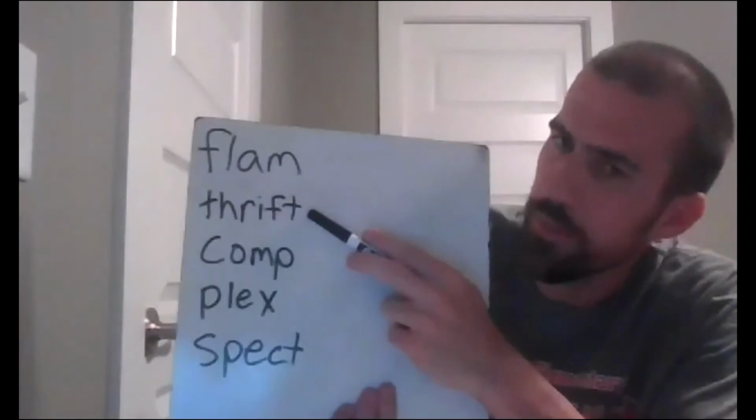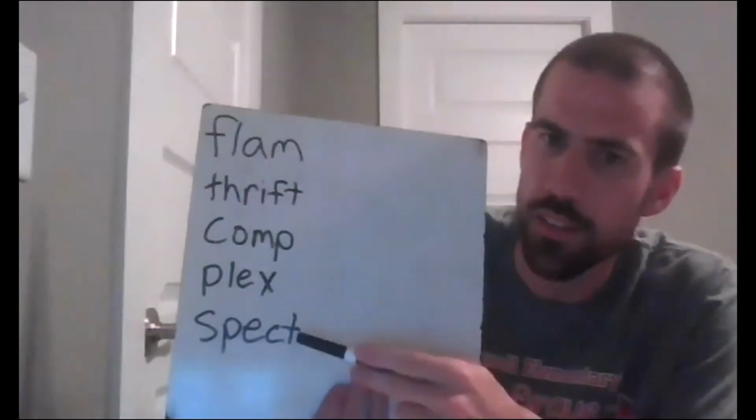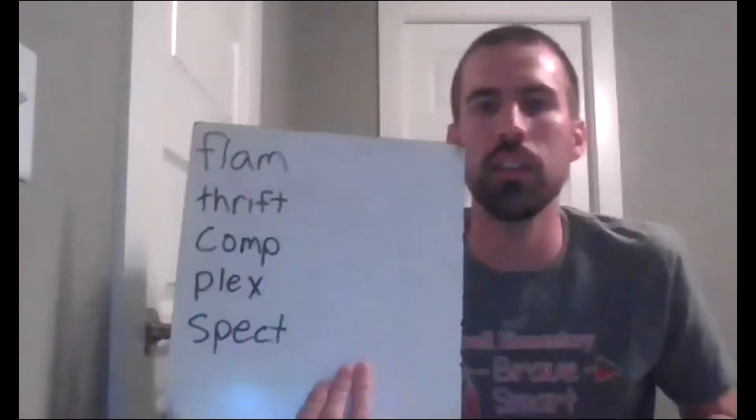Flam, thrift, comp, plex, spect. All right, now I forgot to mention before we did these words, you might have been thinking thrift is a real word, but what kind of words were those? These are all detached syllables. I don't know if you guys remember talking about detached syllables. Hopefully you do, but if you don't, a detached syllable is a syllable in a multi-syllable word that when you take the word apart by syllables, it can't stand alone. It's not a real word, okay?